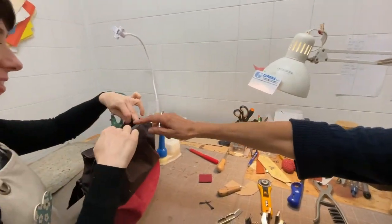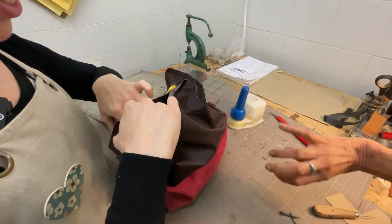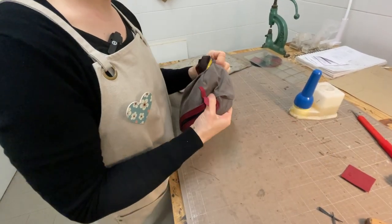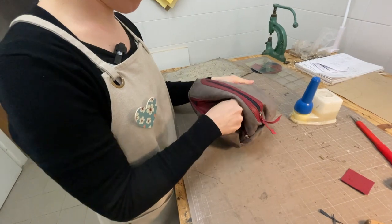Michela leaves a bit in the middle of the lining open so she can turn the bag the right way out. I think one of the lovely things about watching craftsmen is just watching their hands.